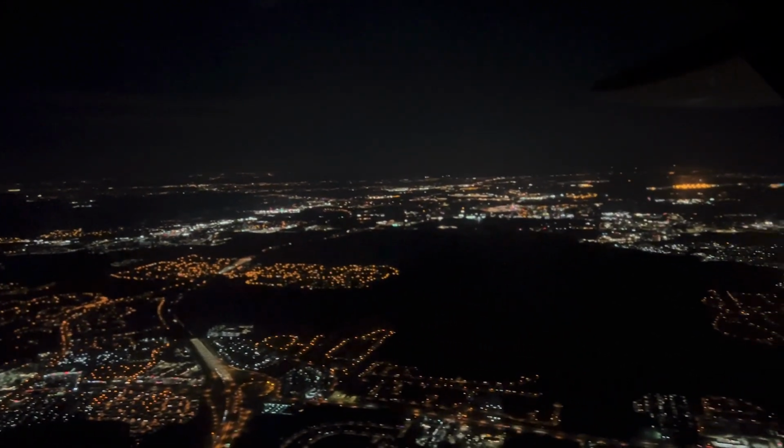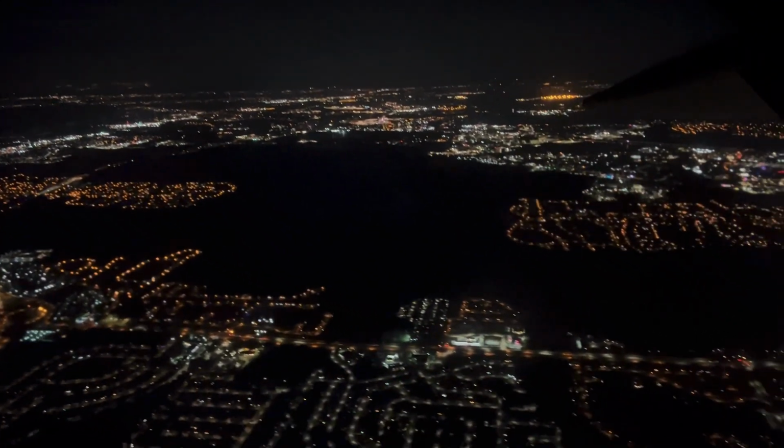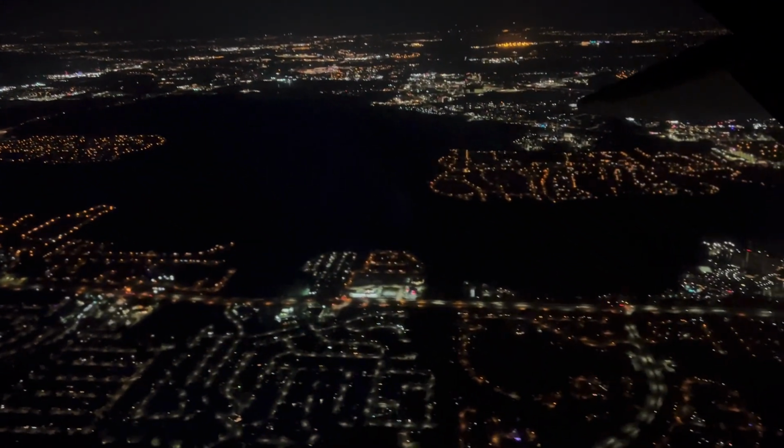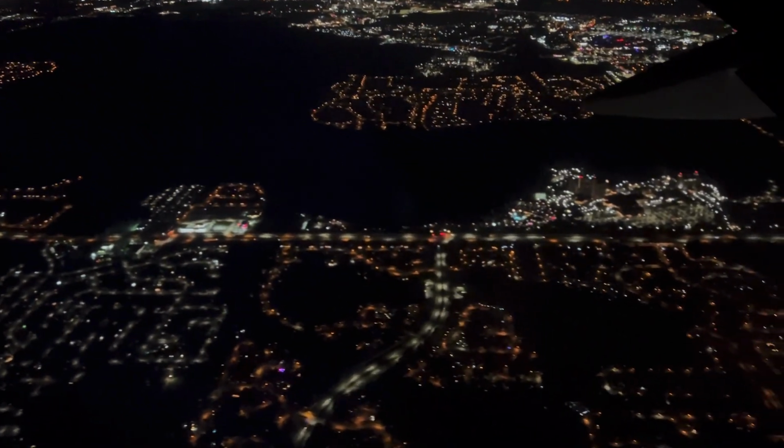Welcome to an unexpected tour of the Orlando area. This go-around is going to add an additional 10 minutes to our flight this evening. We're actually already a bit late to begin with, since we had to start one of our engines at the gate in Atlanta. That caused the delay in pushing back.